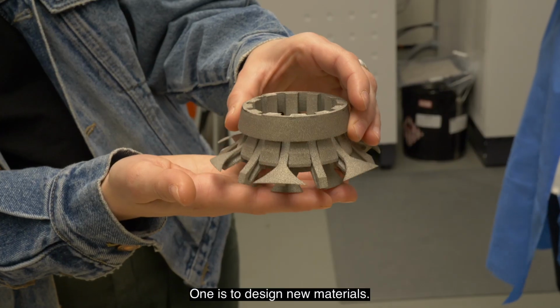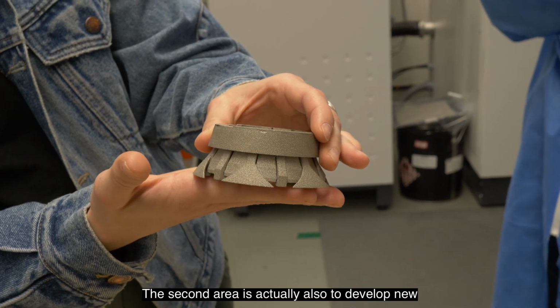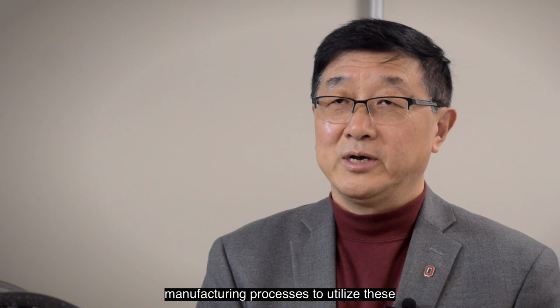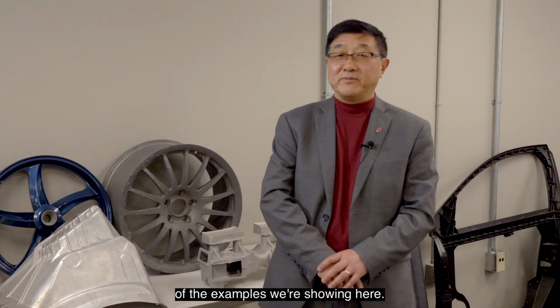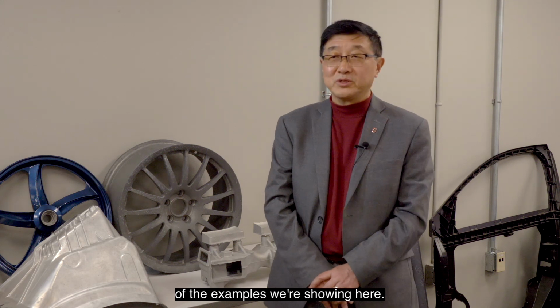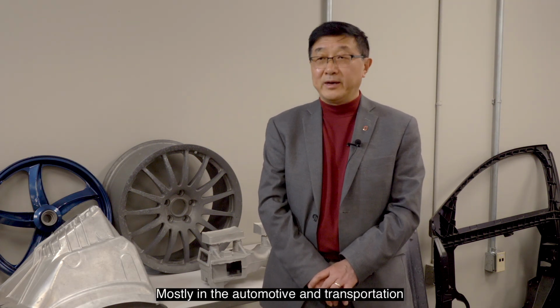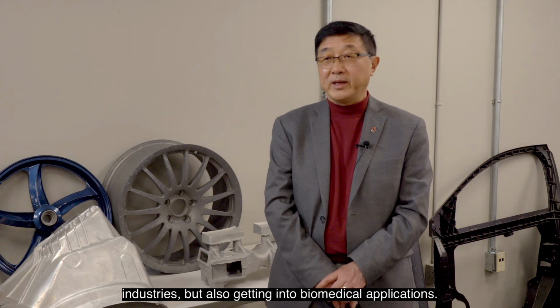One is to design new materials. The second area is to develop new manufacturing processes to utilize these materials to make useful components, like some of the examples we're showing here, mostly in the automotive and transportation industries, but also getting into biomedical applications.